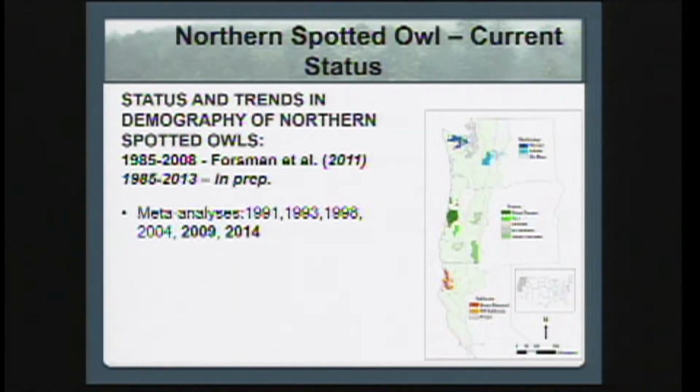And the 2 most recent analyses have included data from a total of 11 study areas. These include the 8 study areas in the Effectiveness Monitoring Program and 3 additional areas with long-term data sets. And as you can see from the map, these areas are distributed across the range of the northern spotted owl, and they represent most of the physiographic provinces in which the owl is found. And by using individually marked owls and tracking occupancy and vital rates in these territories over time, these studies have been able to estimate annual survival rates, reproductive rates, and annual rate of population change across all of these study areas. So what do these trends look like?